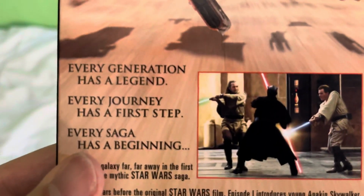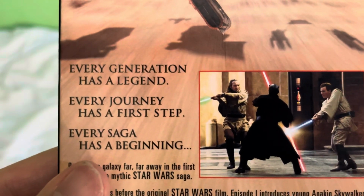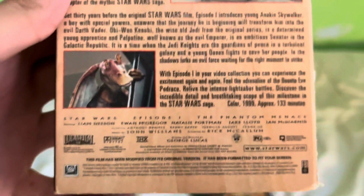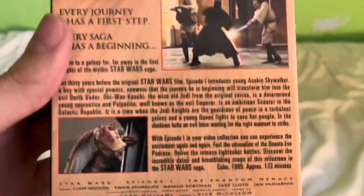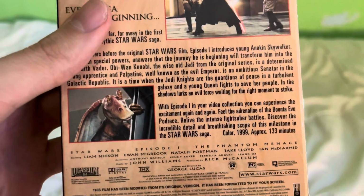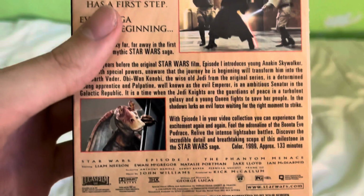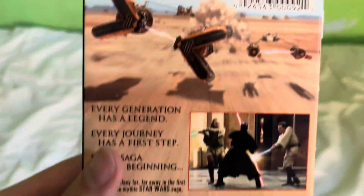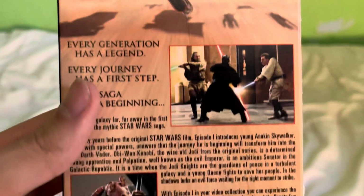But it says here, every generation has a legend, every journey has a first step, every saga has a beginning. Definitely. I have seen this before, obviously when I was a kid, just like the original trilogy. I've seen all the original films and the prequel films: this, and Attack of the Clones and Revenge of the Sith. I've seen all these back in the day.